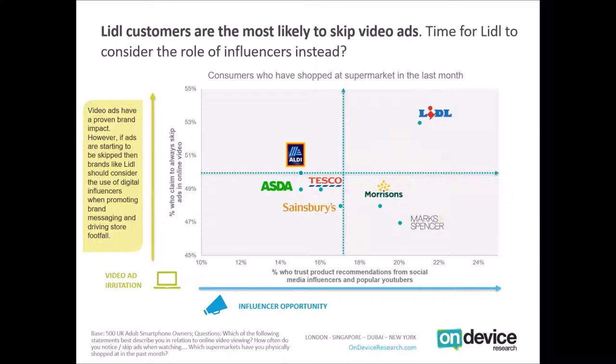It's also quite interesting, therefore, if you look at the horizontal axis, that Lidl's audience are also the most trusting when it comes to product recommendations from social media influencers. So obviously, influencer marketing is an absolutely burgeoning trend. Kendall Jenner makes a whopping $1 million per product endorsement. While I'm not necessarily suggesting that all these supermarkets rush out and work with Kendall Jenner, it's obviously a channel worth considering.